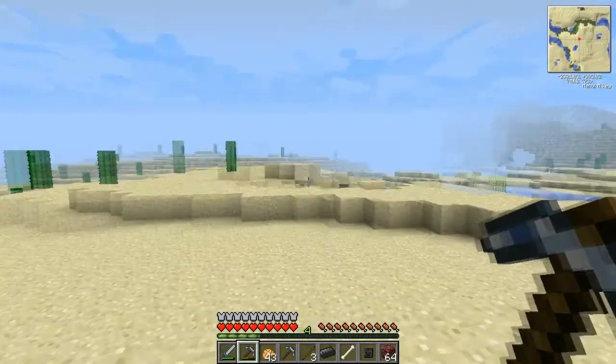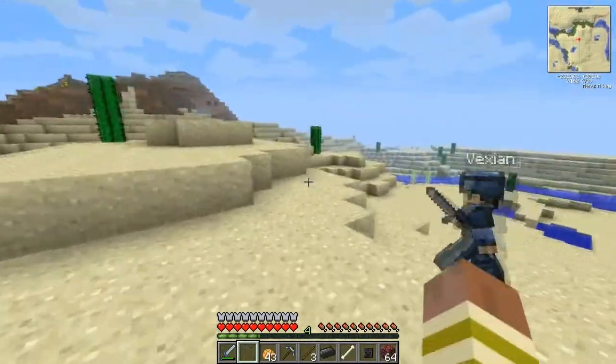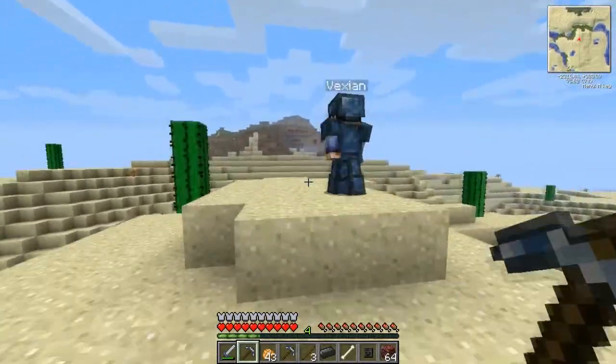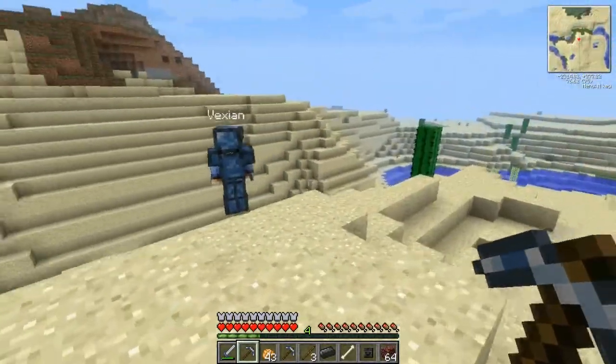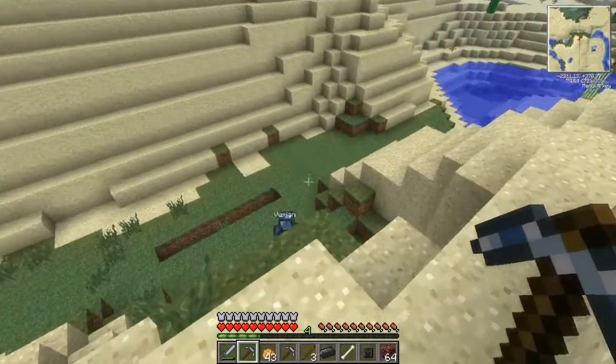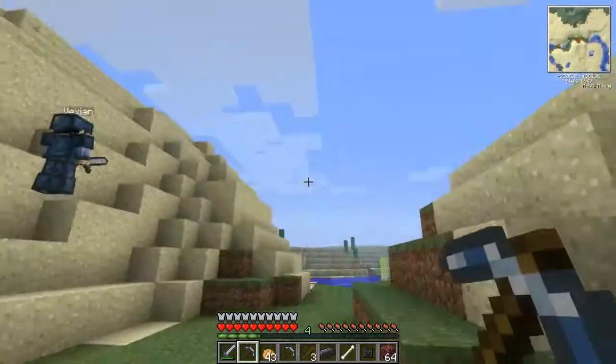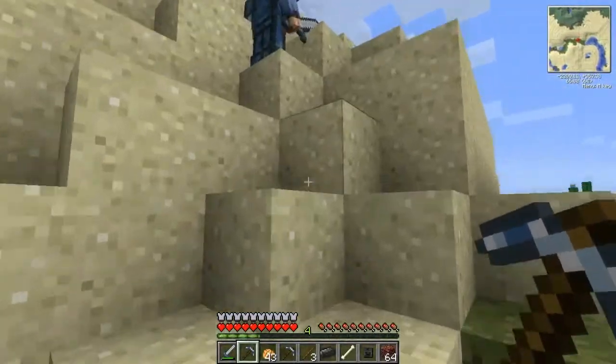That wither skeleton just decided to, like, completely trample us. Yeah, those guys are kind of tough. They're very poisonous, aren't they? Yeah. Because not only do they do a lot of damage, but they also wither you.